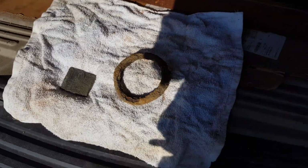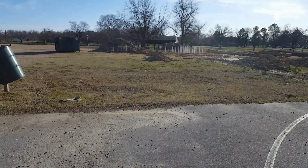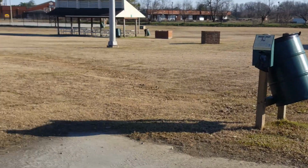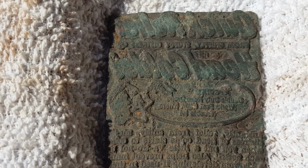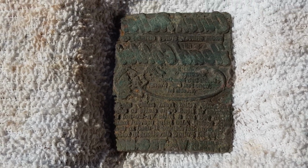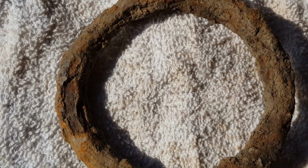Well, from this little park here, that tear out pile right there, I found that horse tack. And just on the other side of that tot lot, I found that print plate, which says, quick relief from stuffy head cold. And down at the bottom, it says Vicks. So it's an old Vicks advertisement print plate. I like it a lot. And here's that horse tack thing.